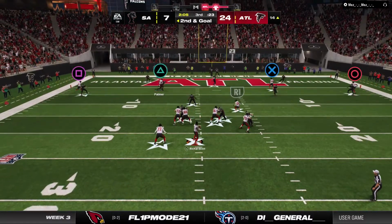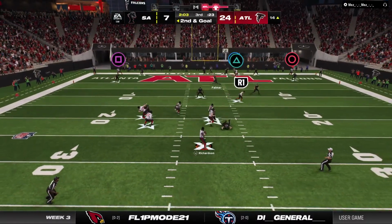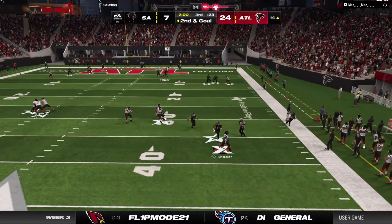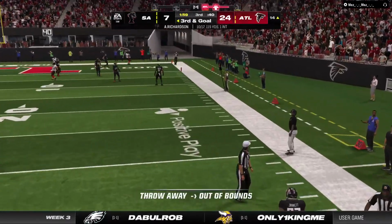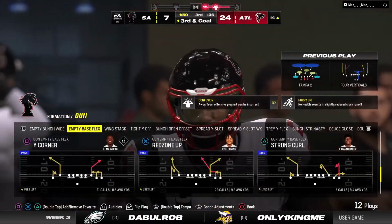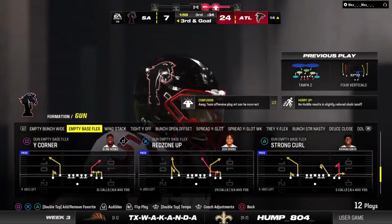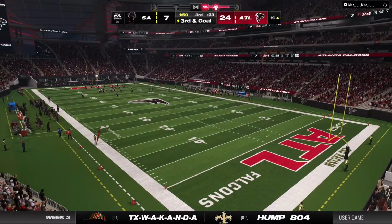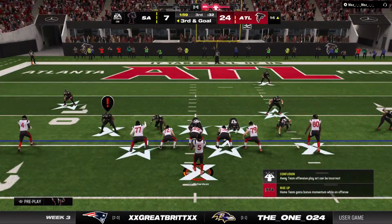Richardson working from the gun. Flush to his right. And he's left with no option here but to throw it away. The goal is certainly to try and make a big play happen and climb back into this game, but you have to be careful. If you overdo it, you could turn it over and hurt your team.